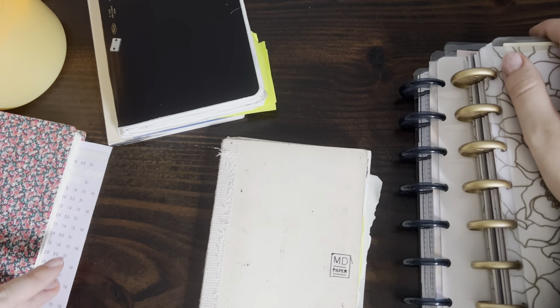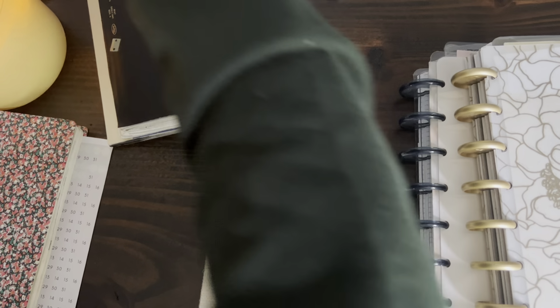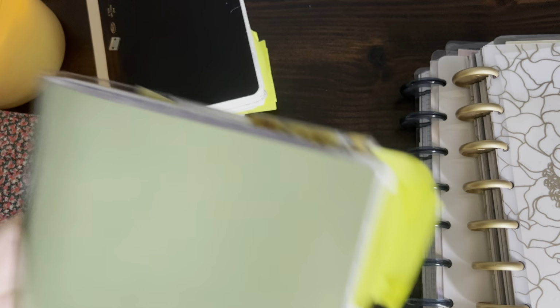So I know I love my disc bounds, and I'm sure I'll have a reason to go back to them soon. I love my A5 Stalogy, and even though it hasn't worked, I'm utilizing this gorgeous notebook for other things right now.